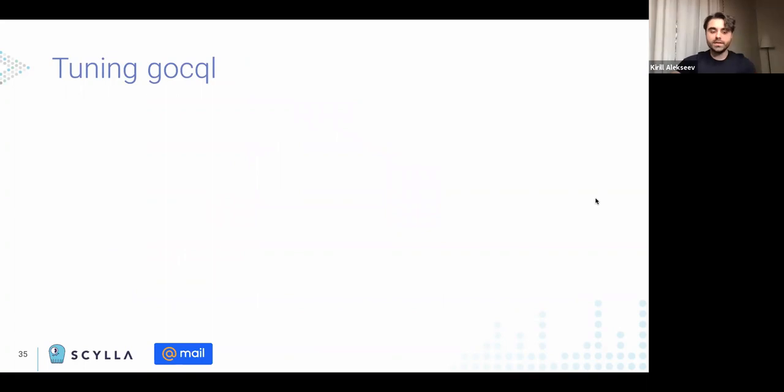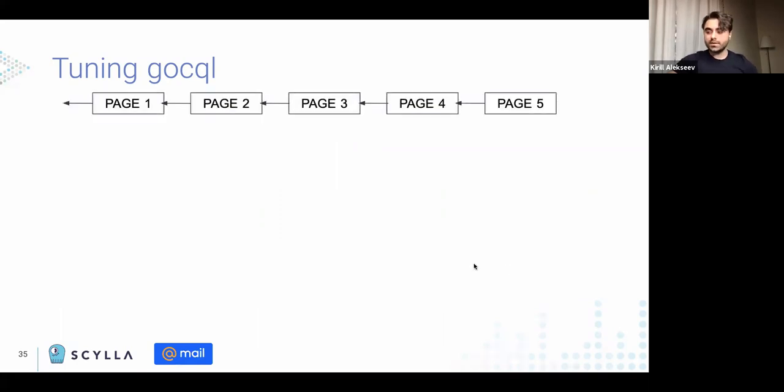So our application is implemented in Golang, and we use the GoCQL driver to Cassandra and Scylla. And now I will tell what optimizations we did with GoCQL. So Scylla has kind of a streaming feature.